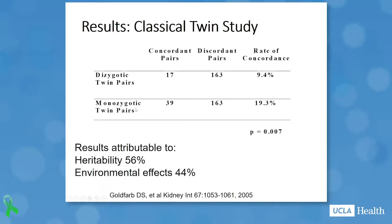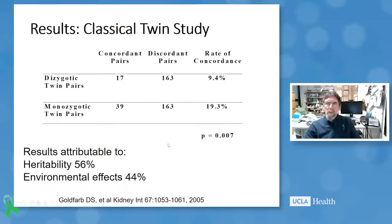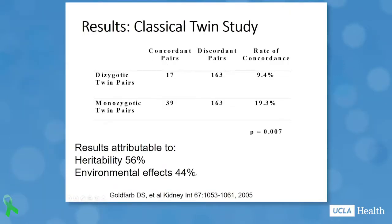And so we published this in Kidney International in 2005 and demonstrated that the monozygotic twins, in other words, the genetically identical twins, had a concordance rate of 19%, compared to the dizygotic twins at 9%. This was highly statistically significant and suggests, according to the calculations that the twin researchers make, that heritability accounts for 56% of kidney stones. I think these are the best data demonstrating that kidney stones in the general population are heritable. Now, we don't know what the genes are that are responsible, just like if we could show the same kind of results for hypertension or diabetes, we would not know all of the genes that contributed to that heritability. Environmental effects were considered 44% responsible for these effects here.